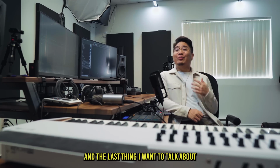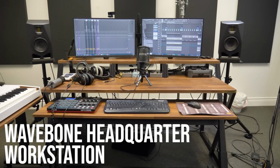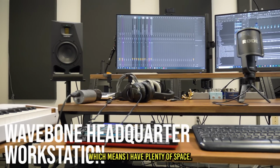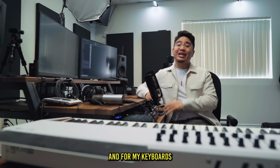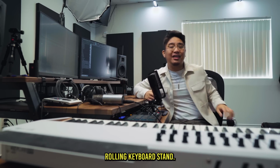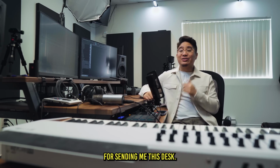And the last thing I want to talk about is the desk itself. The company WAVEBONE sent me their desk called the Headquarter Workstation. So the desk has 3 tiers, which means I have plenty of space for my monitors at the top, my equipment in the middle, and for my keyboards at the bottom on this rolling keyboard stand. On top of that, I can also mount some racks in the middle as well. Huge thank you to WAVEBONE for sending me this desk.